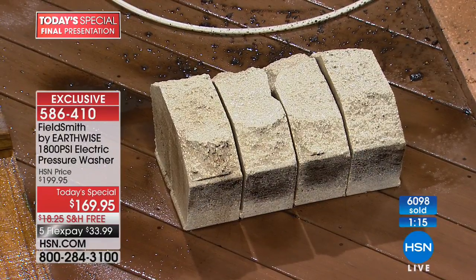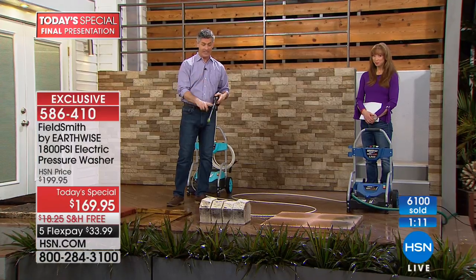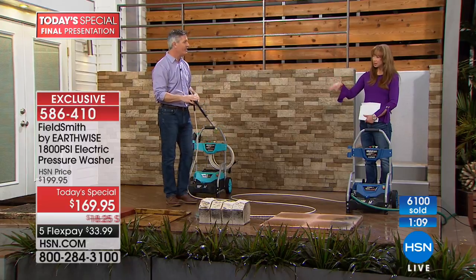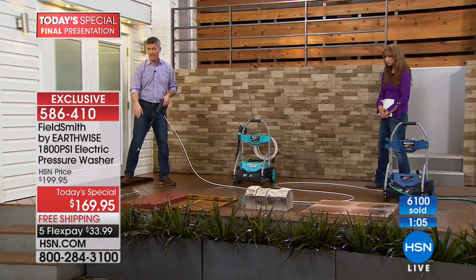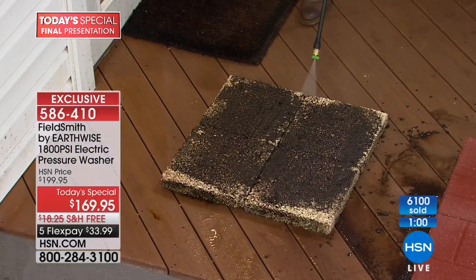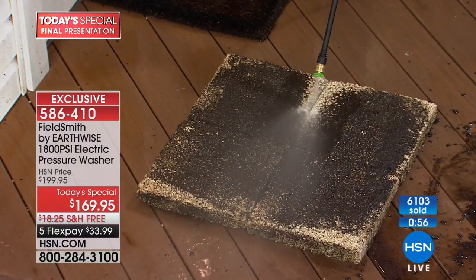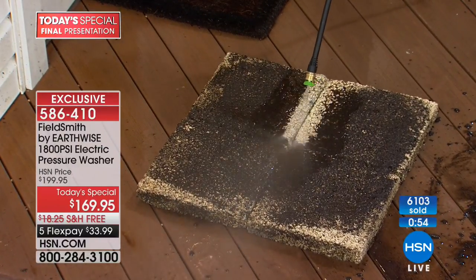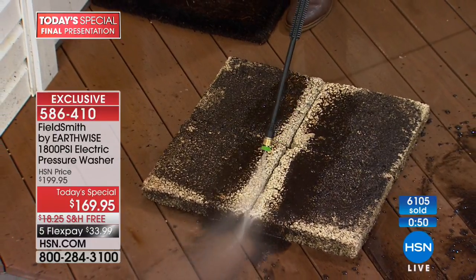It's the only way. So we have that one, and I went from that turbo nozzle to that 25-degree tip, which I think is the one you'll use often. You'll use the turbo nozzle a lot too. So I can go to this section again, because these have all those little cracks and crevices. But you can see as I get in there, and if I really get close, I'm utilizing all that power. I mean, that is a huge difference.